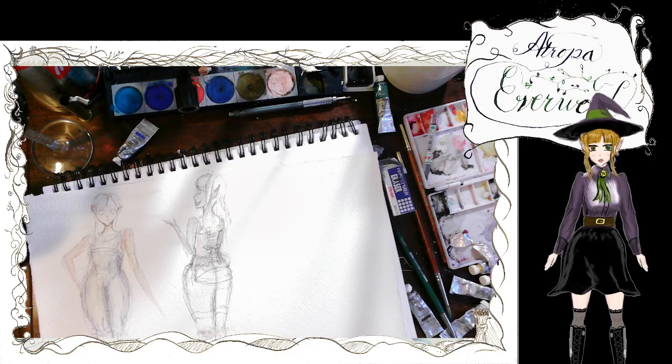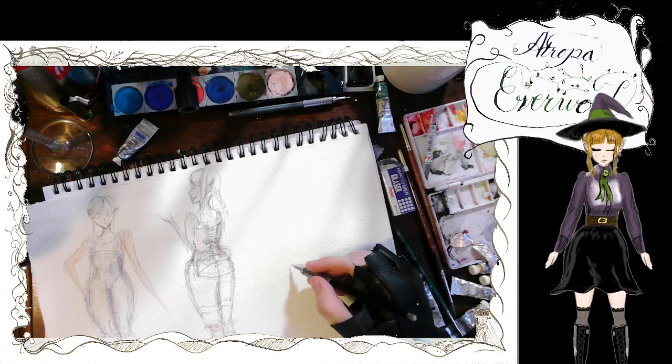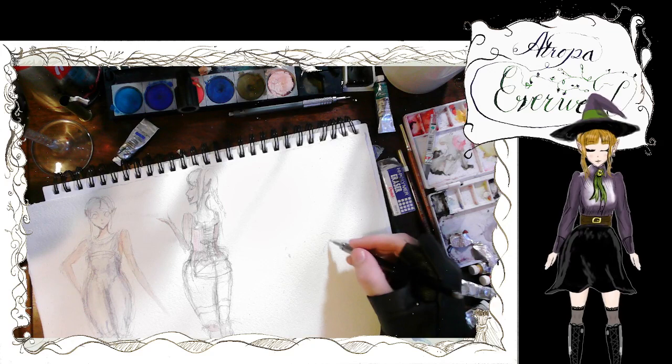I don't know. I always thought lingerie design would be an interesting field to go into. I just never got around to putting in the legwork for it to actually succeed in that.